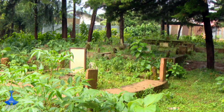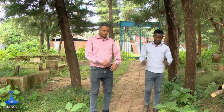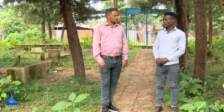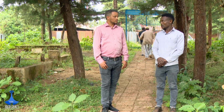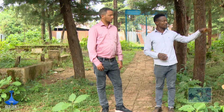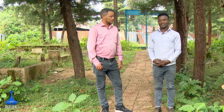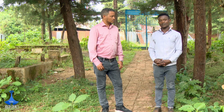So what kind of things are you going to show us here? By the way, the compound of this grave area is too wide. We can classify it into two. On our right side is the royal family of the king, and on our left we have the graves of the Hajj ulamas, the knowledgeable people, especially known in Islamic religion. And in front we have the graves of the king's wives and children, as well as the grave of King Abba Jafar II.